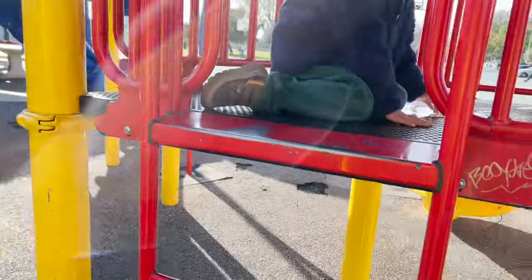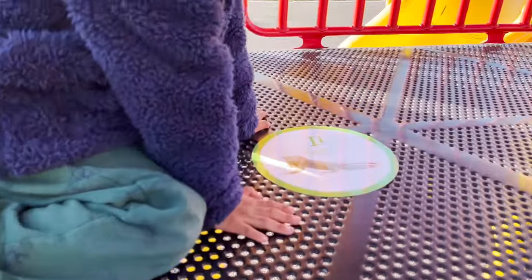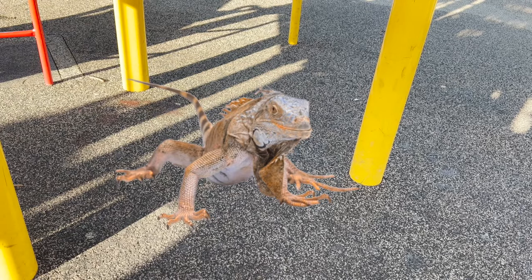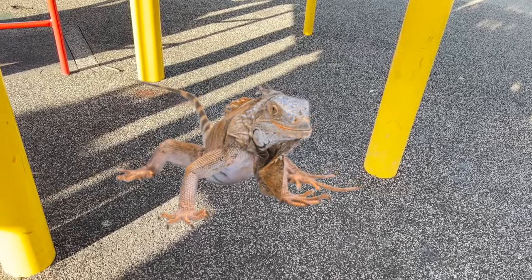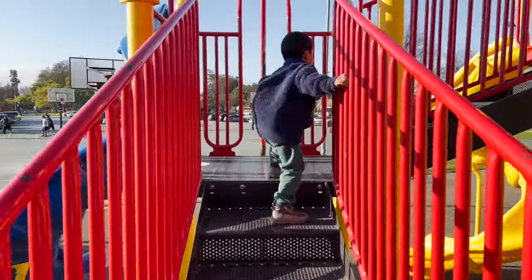I see it. What is it? The card. I is for iguana. On the floor. Jeremy, I think there might be some cards up there. Let's go.